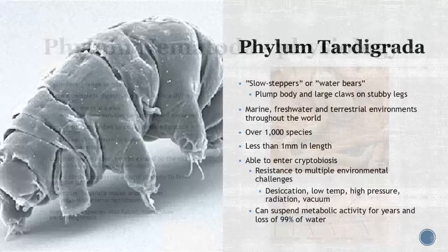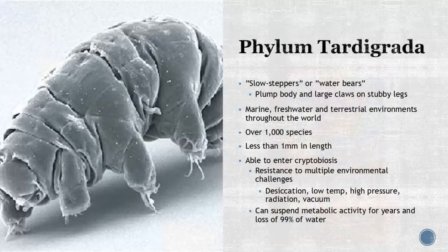Now, the tardigrades really aren't mentioned in your book, but I wanted to talk about them a little bit. These have been called slow steppers or water bears. They have this plump little body. They are actually really small, less than a millimeter in length, but you'll find them mostly in marine, freshwater, and terrestrial environments throughout the world, about 1,000 species. What's really cool about these guys, they can enter what's called cryptobiosis, which means they are super resistant to multiple environmental challenges. These animals have been around a long time.